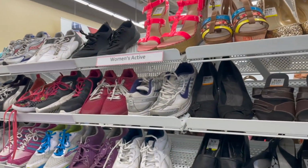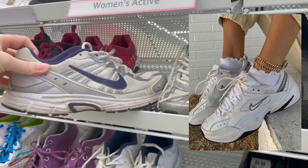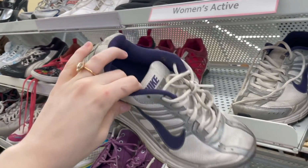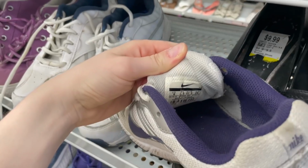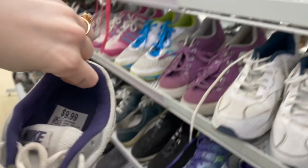So I have actually been looking for a pair of vintage or 2000s Nikes here, and I just found these. They might be one size too big. Oh yeah, they're size 9, so they're too big for me, but these are so cool and they're only $10.